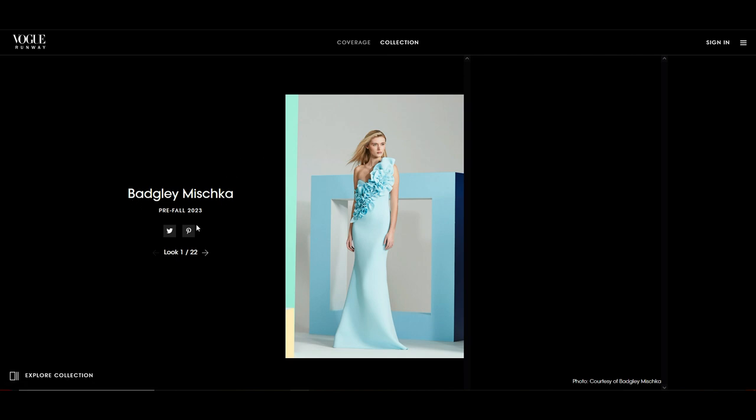Badgley Mischka. And we got 22 images of their pre-fall. So this is the collection before their main collection in autumn 2023, which is a long time away. It is currently winter 2022, so autumn 2023 is a long way away. But let's have a little look.